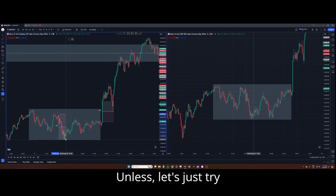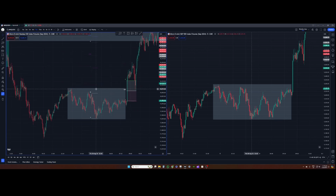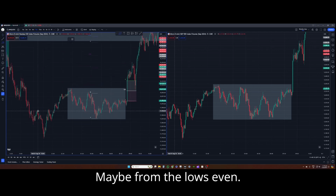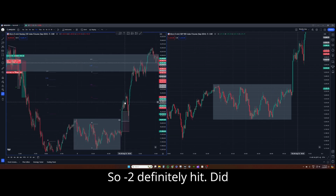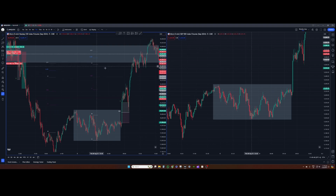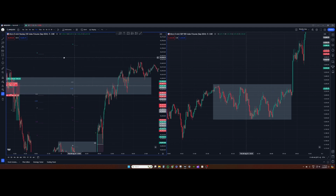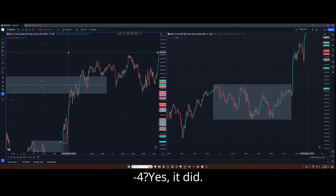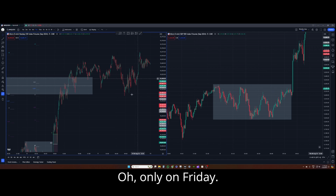Unless, let's just try projection. Or maybe from the lows even. So -2 definitely hit. Did it retrace back to -0.5? No. -0.4? Yes, it did. Oh, only on Friday.